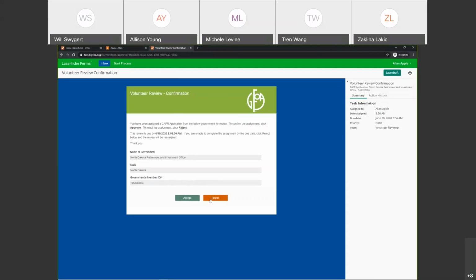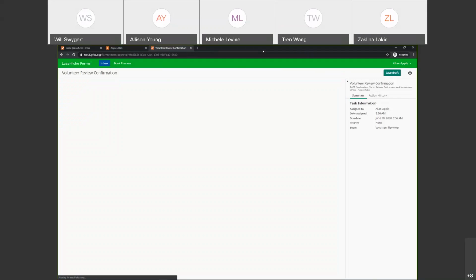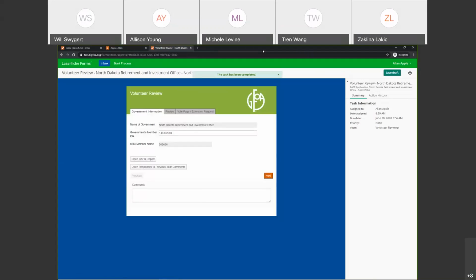And like I said, if I click reject, it'll go away and I don't have to do anything else. This volunteer review will be assigned to another volunteer reviewer. If I click accept, it should redirect me to the actual volunteer review form. So I'm going to click accept, and I should be automatically redirected to the volunteer review form. Okay, so if you saw that, basically what happened is it navigated me to the actual volunteer review task and submitted the volunteer review confirmation form, and now I'm on the actual volunteer review task.